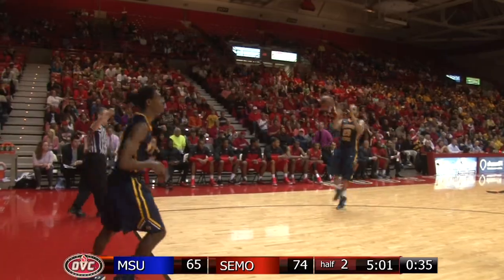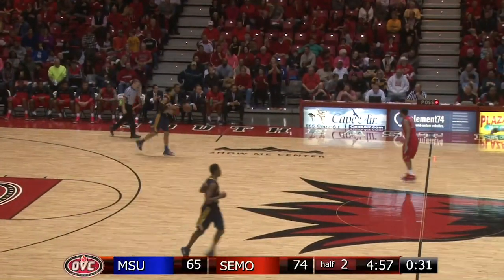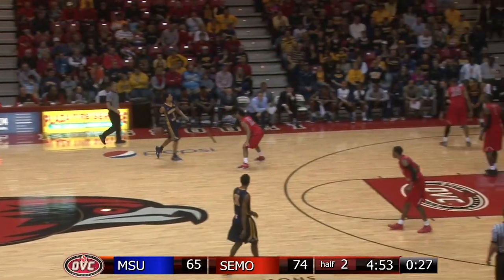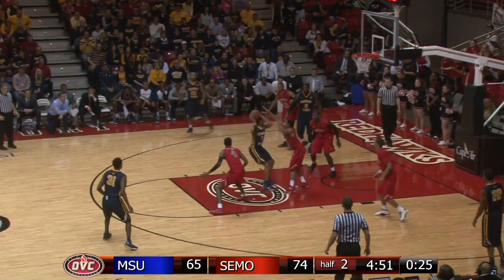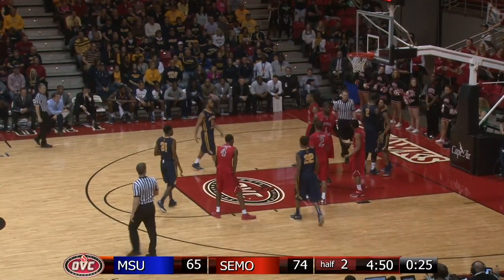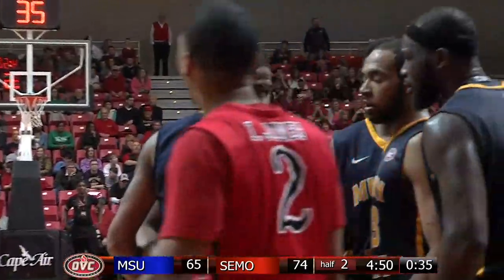74-65. Now Southeast Missouri will use some full court pressure, but they back it off rather quickly once they guard the inbounds. And Payne will bring it across under 5 minutes to go. The lead 9 for the Redhawks. Payne drives in the paint. Goes up, missed the shot, drew the foul. It'll get Payne to the line for a pair of free throws where he has hit 9 of 10 tonight.